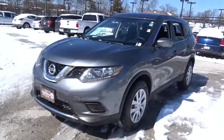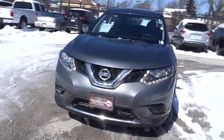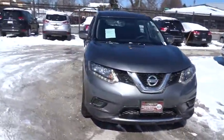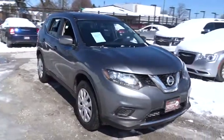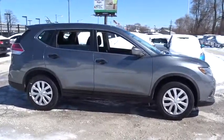2016 Rogue. The stylish Rogue gets 27 miles per gallon and still boasts nearly 58 cubic feet of cargo space. With a 5-star side impact safety rating and confident handling, the Rogue is more than you expect and everything you deserve. This vehicle has less than 40,000 miles.